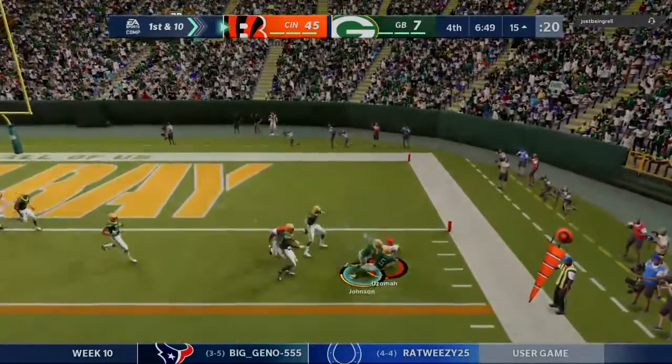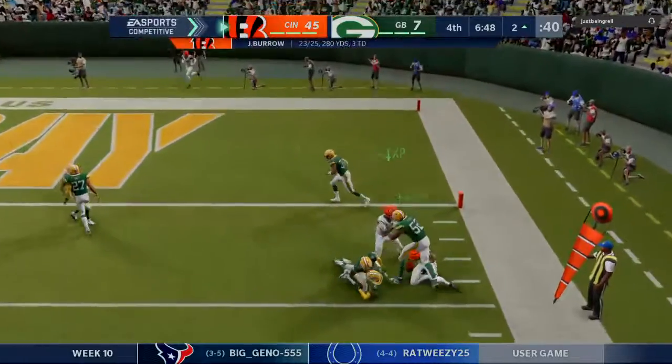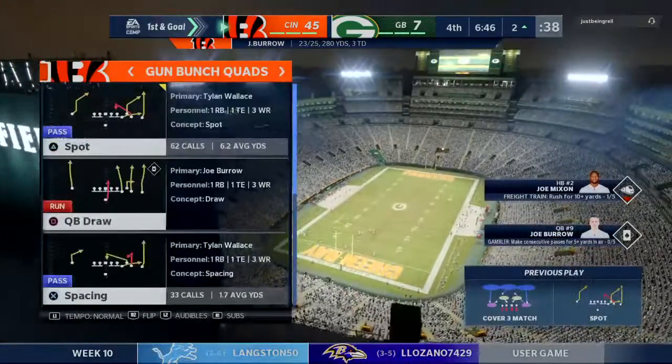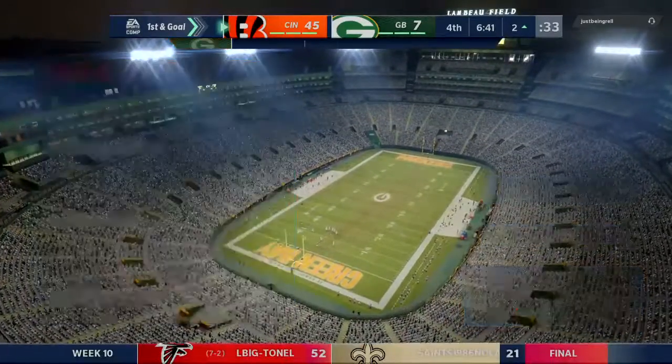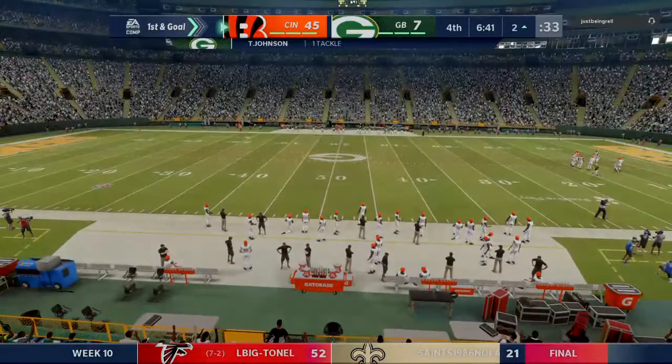Firing quickly here, and that's complete. And they corral him just a couple yards shy of the end zone. 13 yards as they've got the connection working. His second catch in a row, first down. The 2-yard line.